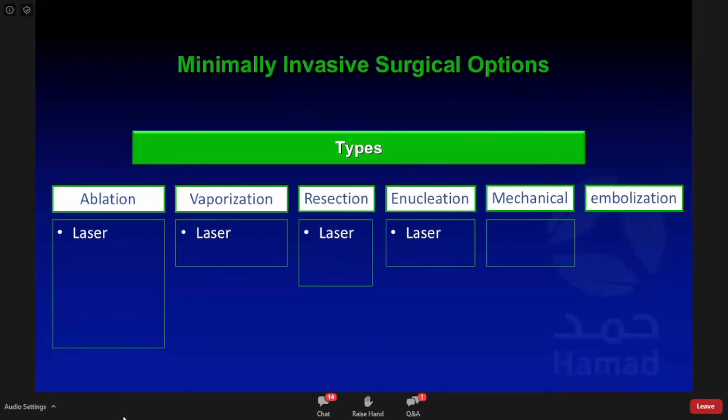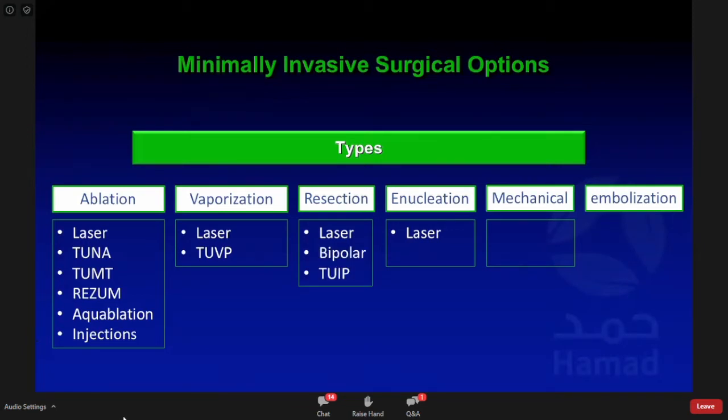For minimally invasive surgical options, we have ablations, which include laser, TUNA, transurethral microwave therapy, Rezum, aquablation, and injections. Vaporization, we have laser and transurethral vaporization. Resection, we have laser, bipolar, and transurethral incision of the prostate. Enucleation, we have laser and bipolar enucleation. Mechanical, we have UroLift, stents, and embolization.